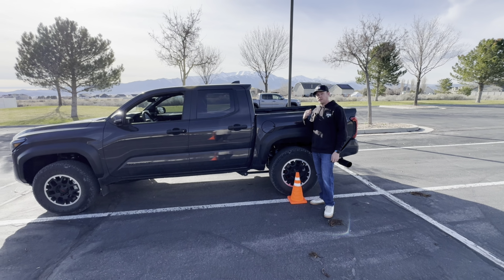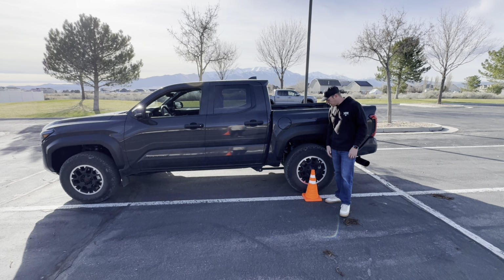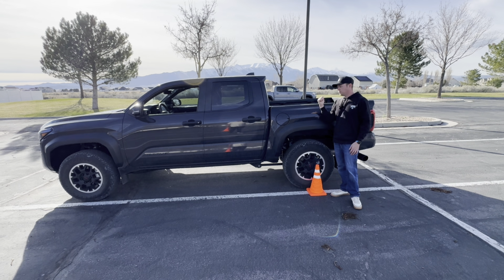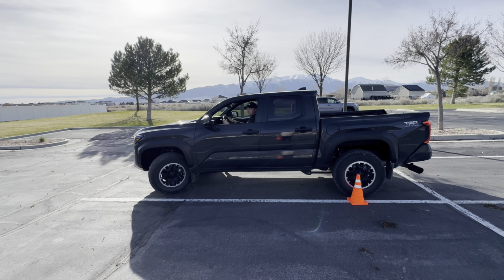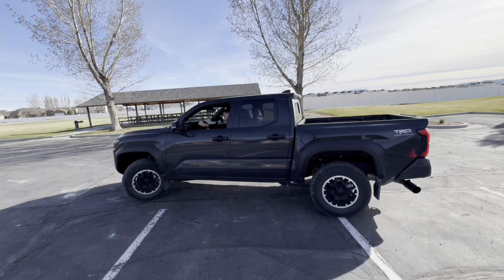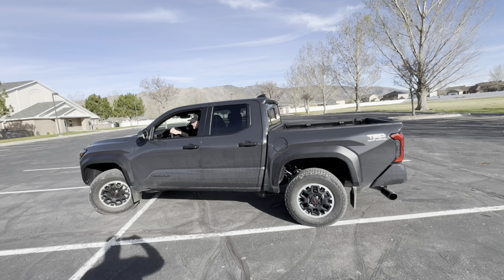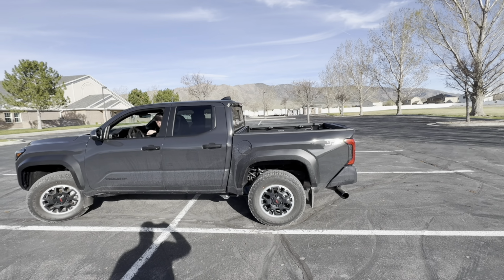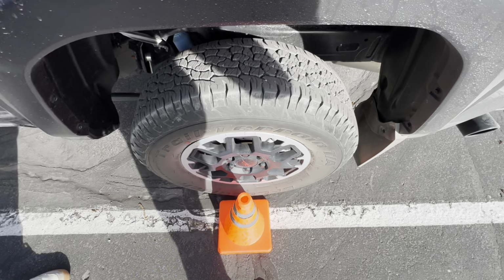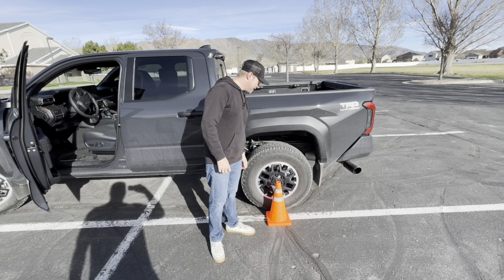One thing I wanted to check before I sell my third gen Tacoma is the turning radius. I feel like it's not as good as the third gen, but we're going to find out. So I'm going to start here. I'm going to put this cone here. I'll flip around halfway and then we'll bring the third gen up and we'll see how that compares. Okay, I'm going to crank the wheel. See you go all the way around here. Right there. All right, let's put this cone here. Mark it with the cone. Drop the cone. Official measurement. Everything is official. It's about as precise as it gets.